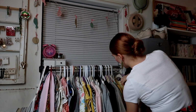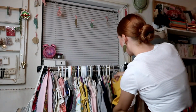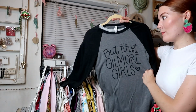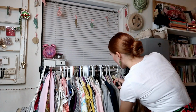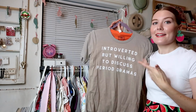And then what else? This is my t-shirt from Rome. Super fun because it's yellow. There's also another fall themed t-shirt underneath this one. And then what other ones? This is also a fun one. It is a raglan t-shirt and it says "but for us Gilmore Girls" because I'm a huge Gilmore Girls fan. And that's basically it for t-shirts. Oh, this is another one. I shared this in my garage makeover, but it's a really fun shirt from Inkwell Threads. It's "introverted but willing to discuss period dramas."